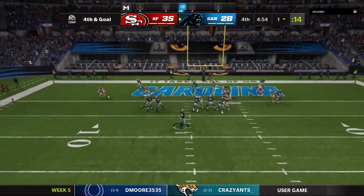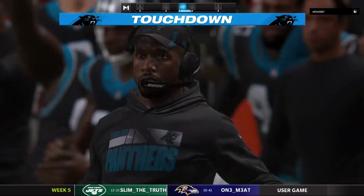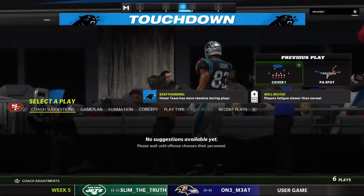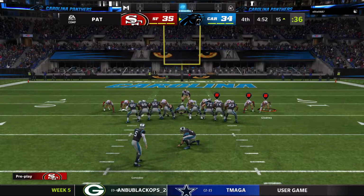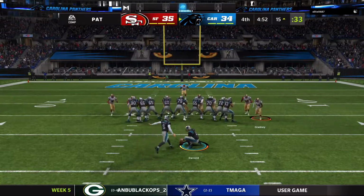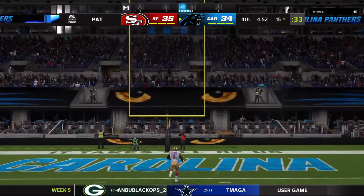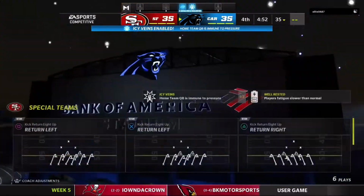As expected, they're going for it to keep the drive alive. He's got it for a Panther touchdown. Allen Lazard there to make the grab. And the Panthers are an extra point away from tying this game here in the 4th. Don't forget the extra point. It's up and good. And we are tied here in the 4th quarter.